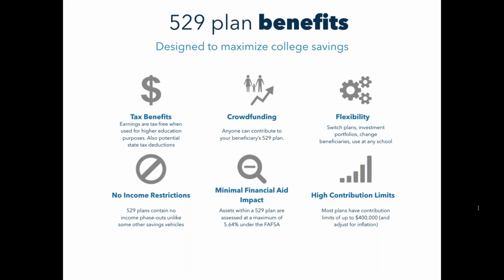Next, crowdfunding. Unlike a 401k, where it's only you or your employer contributing to the account, you can invite anyone and everyone to contribute to your 529 plan. This is a really great way to increase your savings by asking friends and family members to contribute during holidays or birthdays or graduations, etc.